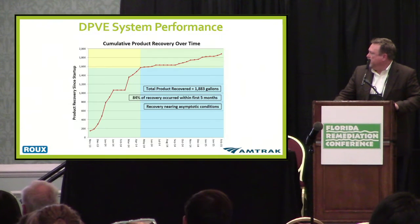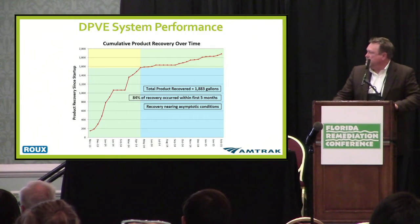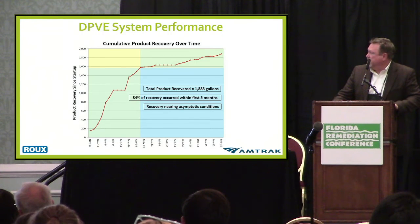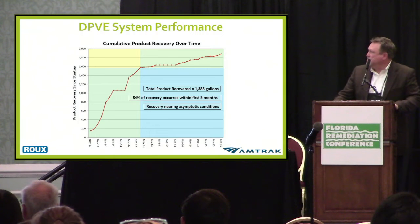There it is in real life. Okay, so they used a dual phase vapor extraction system. How did it do? Well, these systems, I've definitely used them before. They tend to work quite well, and they typically work very, very well at the beginning. And same with this site. 84% of recovery occurred within the first 5 months of operation. Total product recovered: 1,883 gallons. But then, as a lot of sites do, it started to near asymptotic conditions.